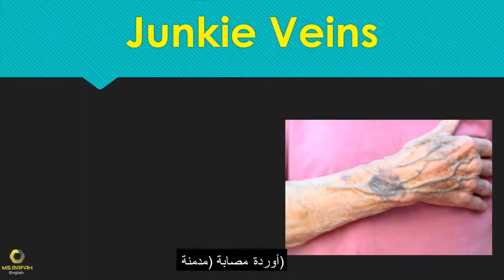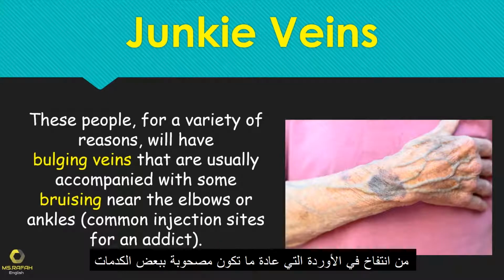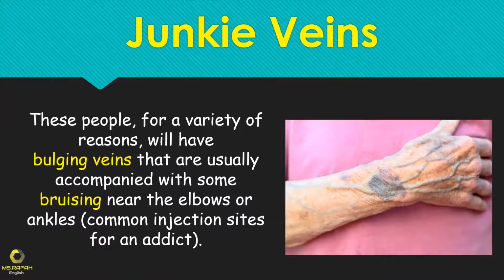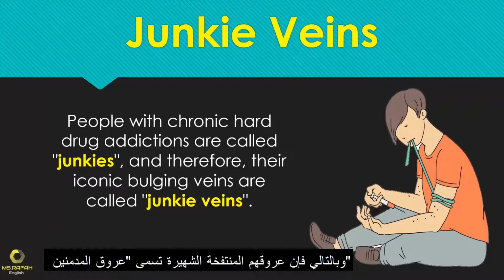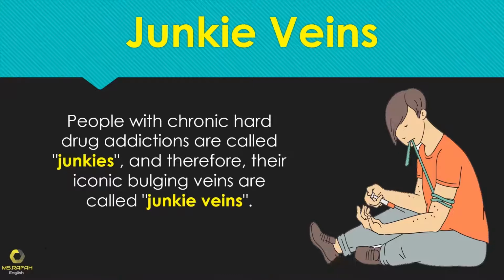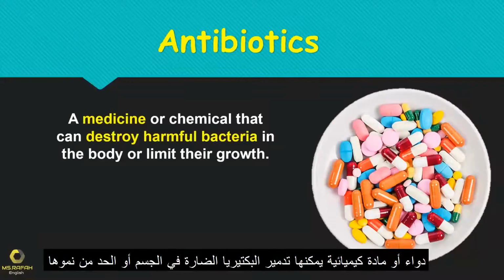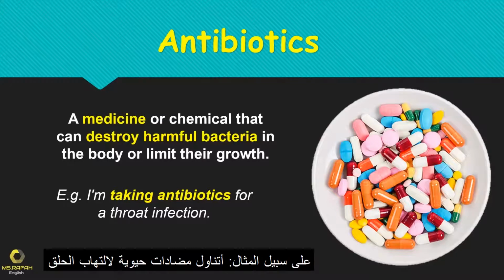Junkie veins. These people, for a variety of reasons, will have bulging veins that are usually accompanied with bruising near the elbows or ankles, common injection sites for an addict. People with chronic hard drug addictions are called junkies, and therefore their iconic bulging veins are called junkie veins. Antibiotics. A medicine or chemical that can destroy harmful bacteria in the body or limit their growth. For example, I'm taking antibiotics for a throat infection.